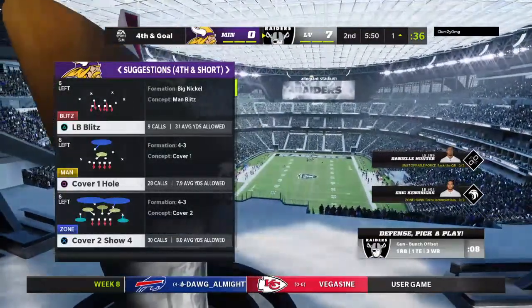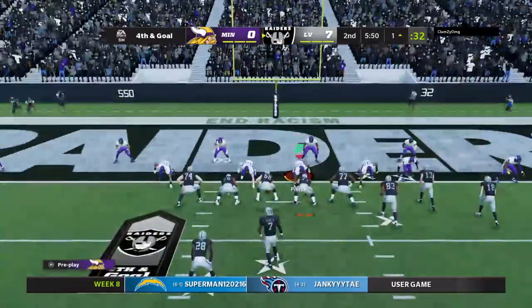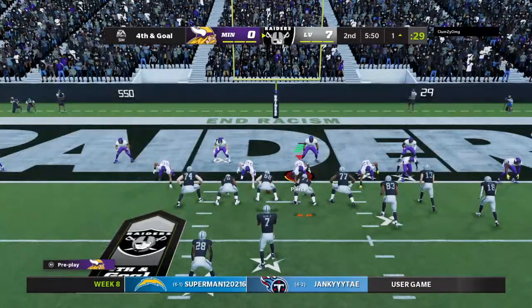I know what I would call on offense. I would go for it. And I want some type of a play where my quarterback has a chance to run it or throw it. I don't just want one static play.